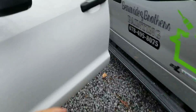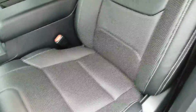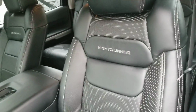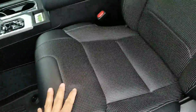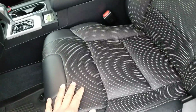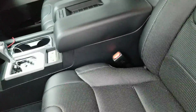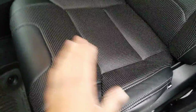The kit comes, and I didn't see the kit, but I went over to the shop that was doing it. They're called Crush Customs in Marietta, Georgia, which is close to where I live. They completely pull off the factory covers, and all you have left is the metal and the foam cushion. Then they completely wrap them in this Katzkin leather.